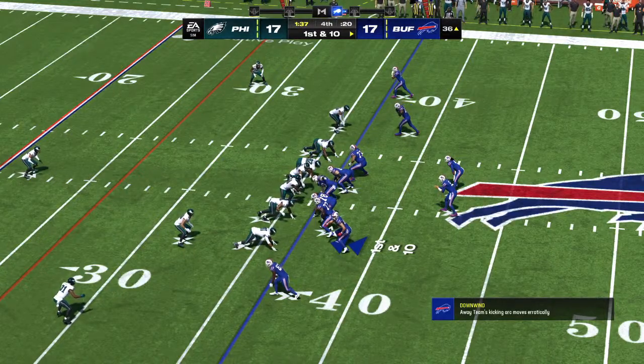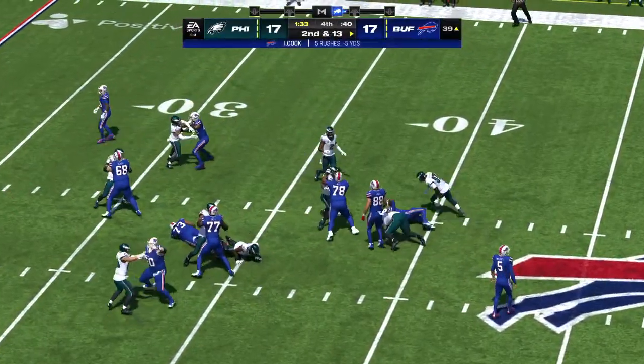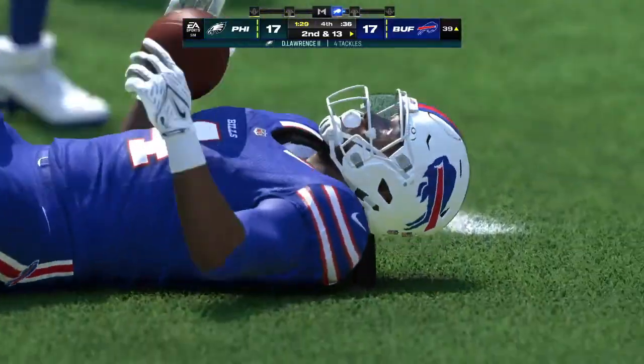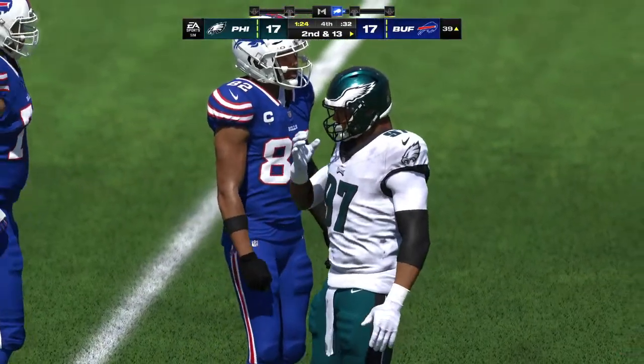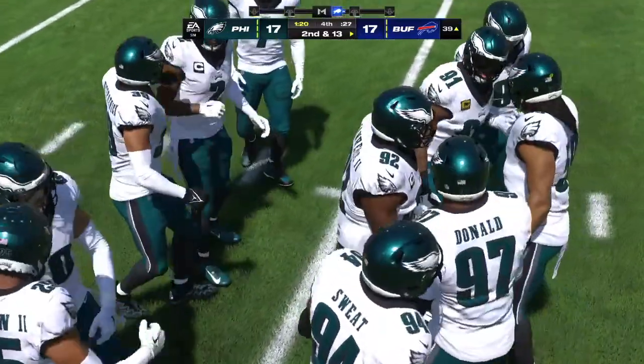Here's 1st and 10 now. They run the counter with Cook. And that play goes absolutely nowhere as he's belted before he could get out of the backfield. They're making steady progress, but I see your face. You're worried about that clock. I'm worried about the clock, and at some point you have to have a splash play in there as well.